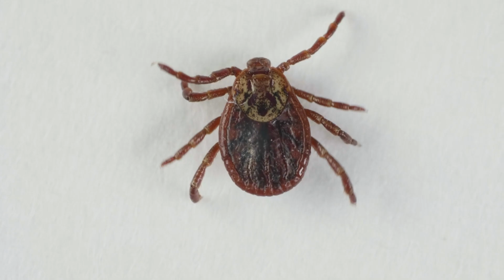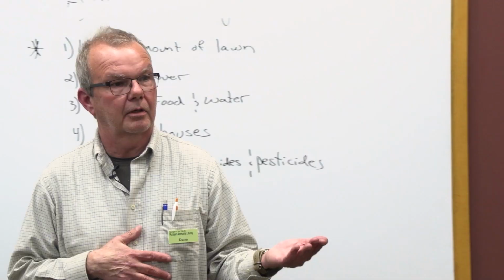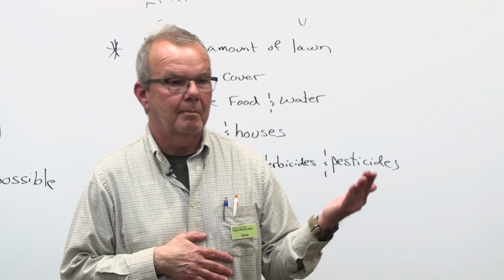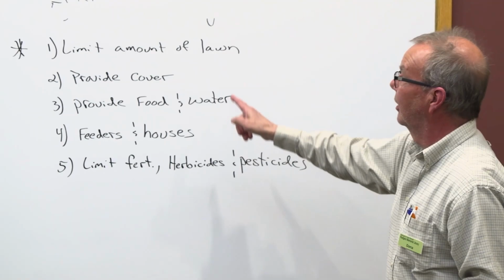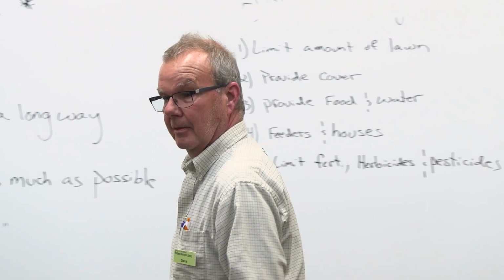Then your best bet is to keep your grass cut short. But on the same token, if you want grass, it means you're going to have to water it that much more, and you're going to waste water. So, number one, limit the amount of lawn. You're going to have a little patch right there. You can water it, that's fine. Grow clover. You don't even have to water that stuff.